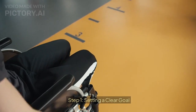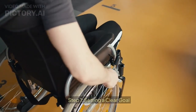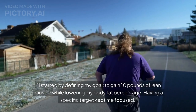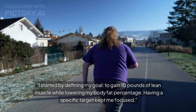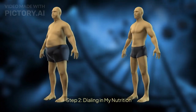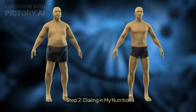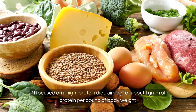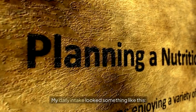Step 1. Setting a clear goal. I started by defining my goal: to gain 10 pounds of lean muscle while lowering my body fat percentage. Having a specific target kept me focused. Step 2. Dialing in my nutrition. I focused on a high-protein diet, aiming for about 1 gram of protein per pound of body weight. My daily intake looked something like this.